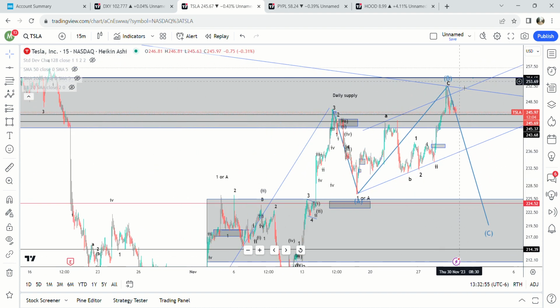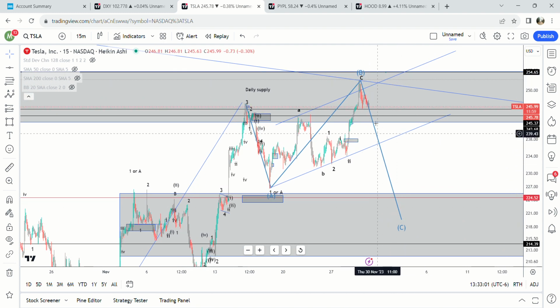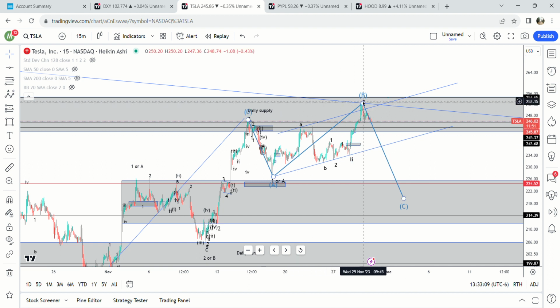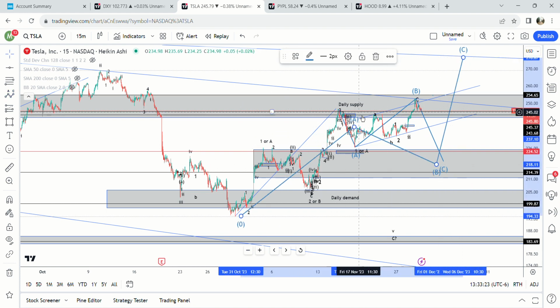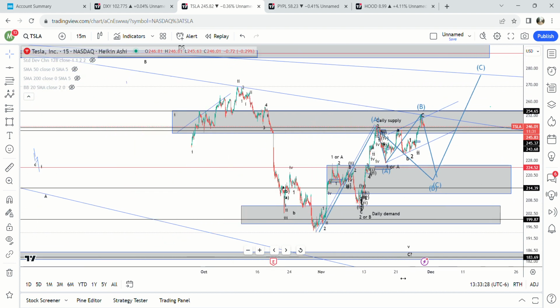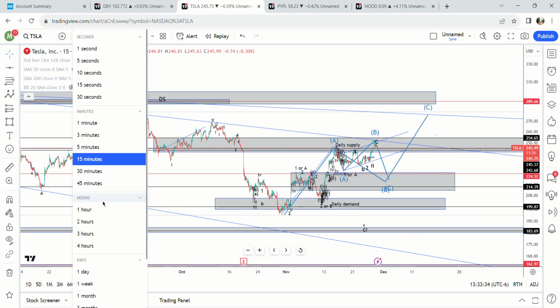Is it going to break outside at 255? I say slim chance. If not, then we should see a C wave lower to this box right here, and that's where I would want to be buying. I'd want to be buying because now that we know that this is not a 5-wave move, it's definitely going to be a C wave, so then you want to be buying down here because then you're looking at A, B, C, potentially to the long-term trend line. So that's pretty much the breakdown on Tesla.